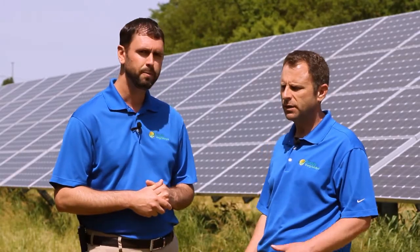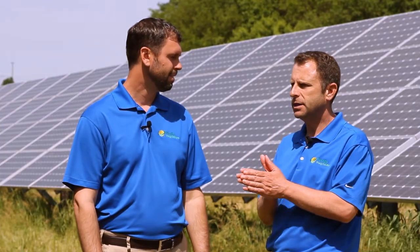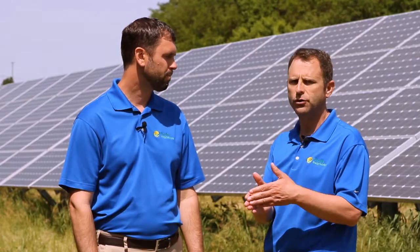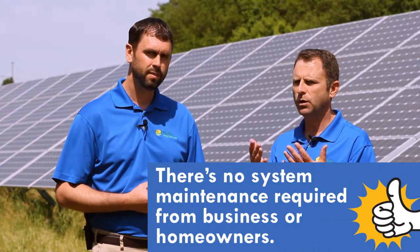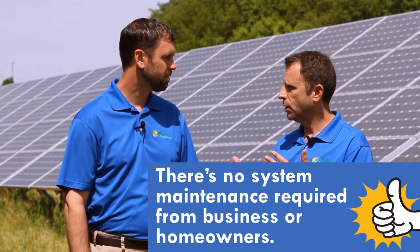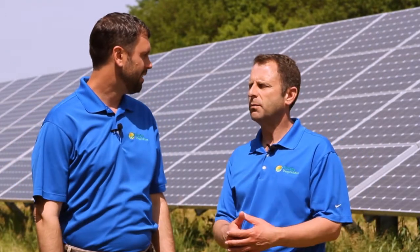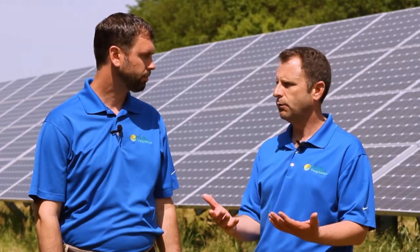One of the beautiful things about solar is that there's no moving parts. That's assuming you don't add technology or trackers into it. But if you have a solar array like we have here, Charles, or on your roof, there's no moving parts to the solar system. They just sit there and they work. But even better than that is there's no maintenance required from the homeowner or the business owner side of things. So if you buy a solar array from any reputable solar installation company, they'll maintain it for you.